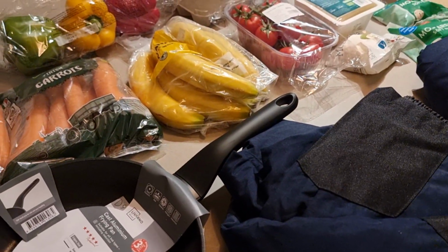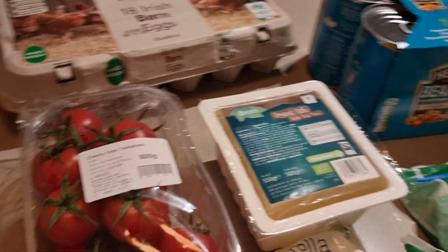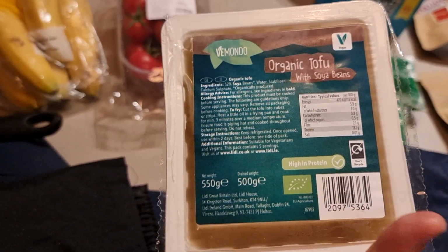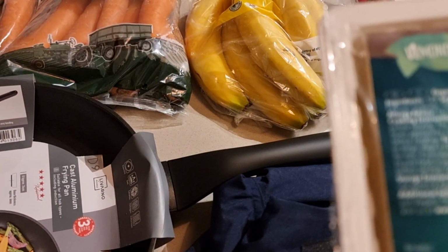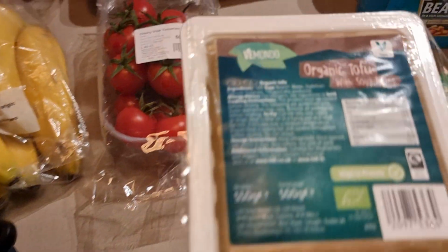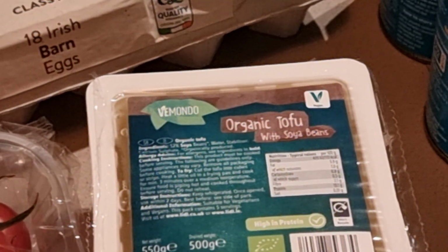Okay, so you can see that there are a couple of other groceries to go through. So frying pan was €12.99. Organic tofu here. Quite a large chunk of tofu, 500 grams, and that was only €2.49. Sorry, €2.19.